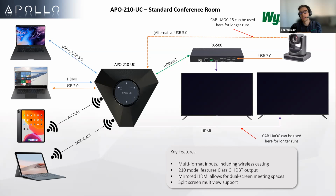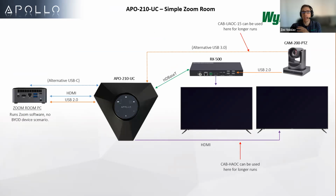Now, these are the standard meeting rooms. Now I want to show you some scenarios where the room PC may be a part of design. These are the Zoom Room PCs. In this scenario, you can't bring your own device. So this is a meeting hosted on Zoom Room PC, and you just come to a room, start a meeting, and start using the room.